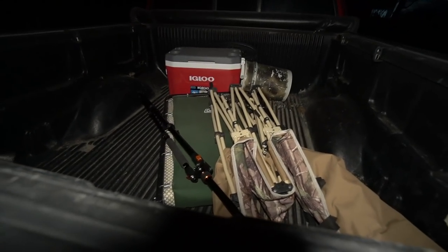So this is the bed of Sam's truck. We got some stuff in there. And you're telling me a tent goes right here. Oh God, yeah. We're gonna be cuddling in the bed of the truck tonight.